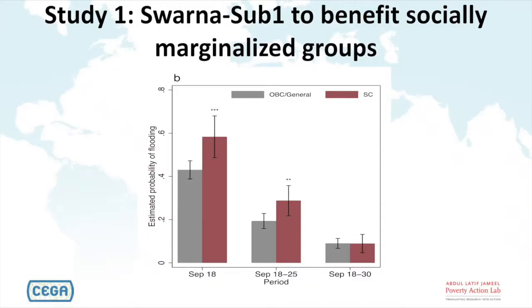So this bar chart shows you probabilities of flooding from that analysis for 2 groups. The red bar is for a village that's entirely lower caste people, and the gray bar is for a village that is more upper caste people. And you see that contrast, particularly in the flash flood areas. So the nice thing about this is that the technology not only increases aggregate production during flooding, but it does it the most for people who historically have struggled quite a lot. So that's study 1, agronomy is nice.